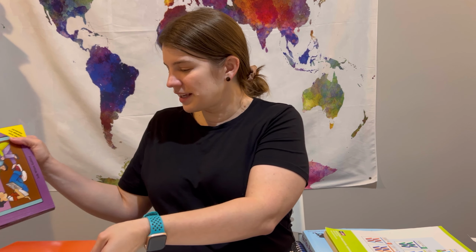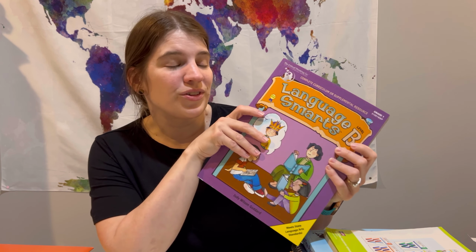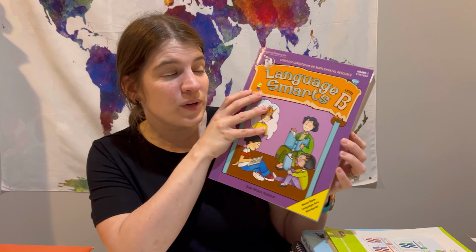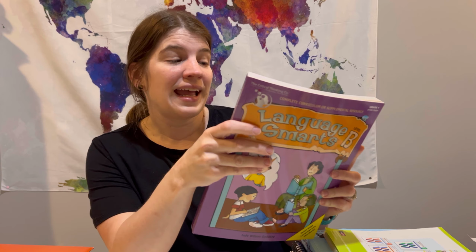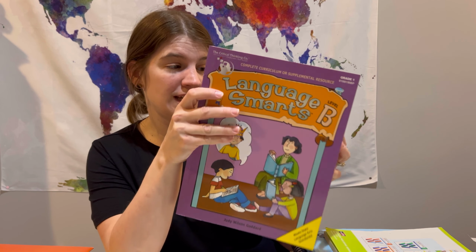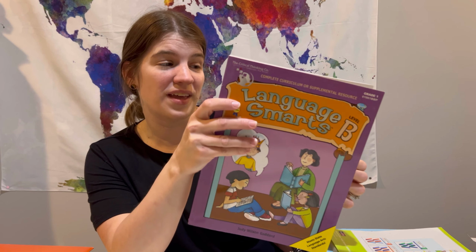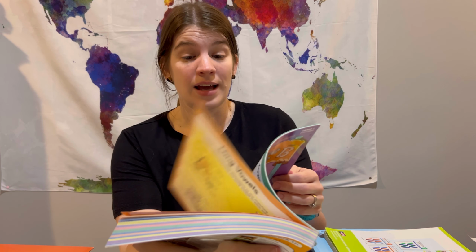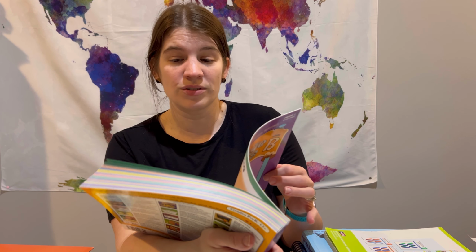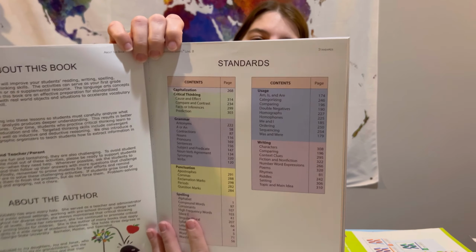A couple other things that I have in here. I received a box from Critical Thinking Company, and this is Language Smarts B. Level B is for grade 1, and so we will be using this. They have it in levels 1 through 4. And this includes a lot of stuff. We have you focusing on the alphabet at the beginning. I'm just flipping to the front page of it.